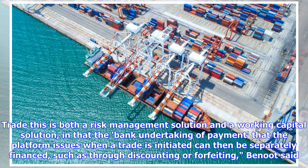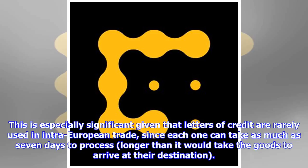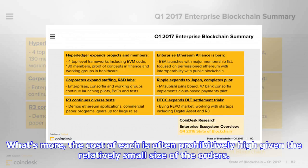This is both a risk management solution and a working capital solution, in that the bank undertaking of payment that the platform issues when a trade is initiated can then be separately financed, such as through discounting or forfeiting, Benuch said. This is especially significant, given that letters of credit are rarely used in intra-European trade, since each one can take as much as 7 days to process, longer than it would take the goods to arrive at their destination. What's more, the cost of each is often prohibitively high given the relatively small size of the orders.